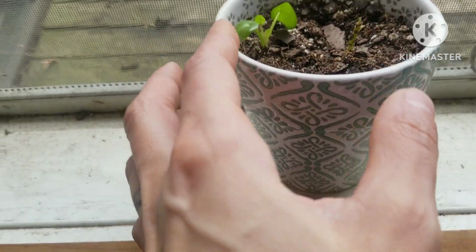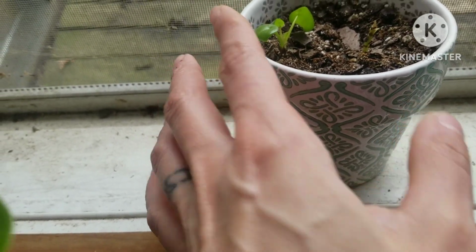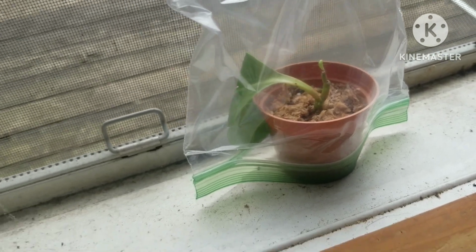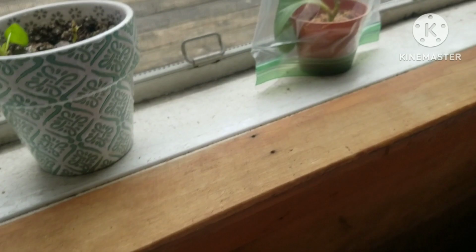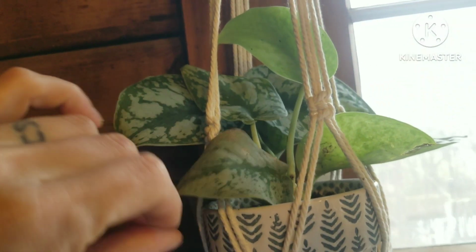And then this one, which lost most of its leaves, and now the leaves that it kept are growing bigger, and it's got new leaves on it. This is Peperomia obtusifolia, a baby rubber tree plant I'm propagating. And then this is an Exotica pothos.